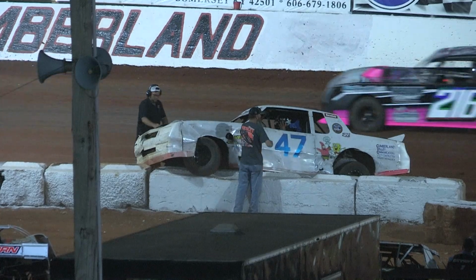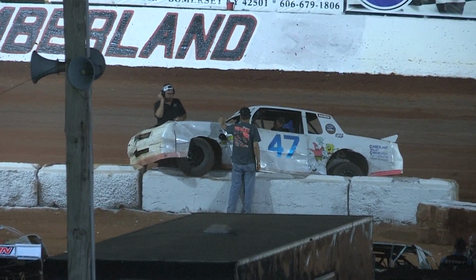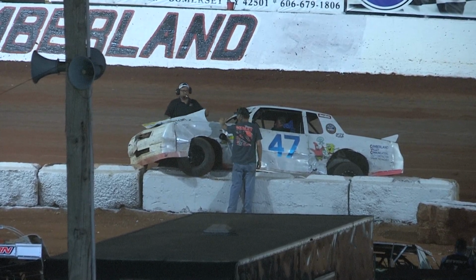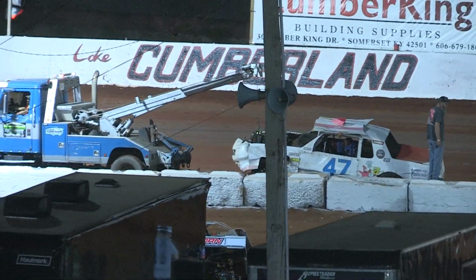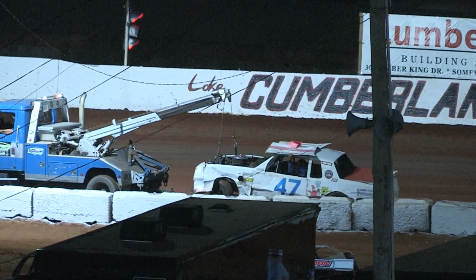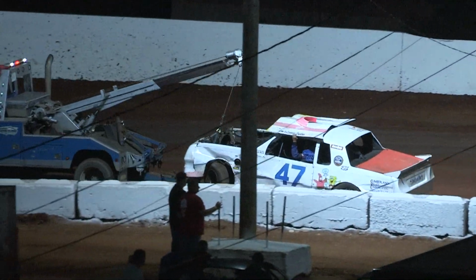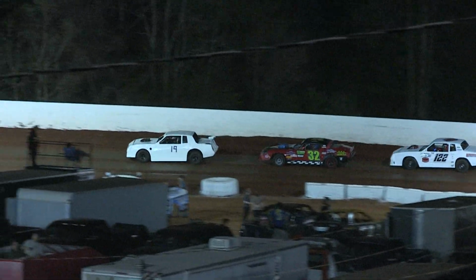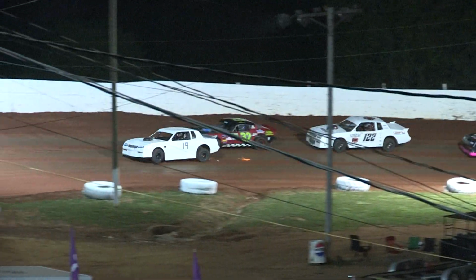We're going to go ahead and stop the cars on the front stretch as Chris Privet hit that wall a ton. Hacker leads it. Going to bring him back to the Pepsi restart zone.